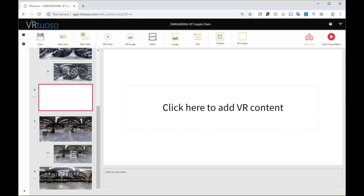And this is what the experience looks like from a user perspective. So essentially, it is just PowerPoint, but for virtual reality. If you're familiar with using PowerPoint and creating presentations in PowerPoint, this will feel very, very familiar to you.